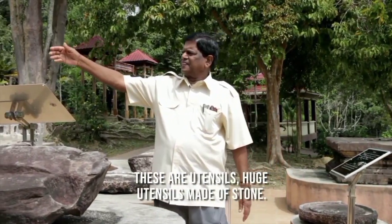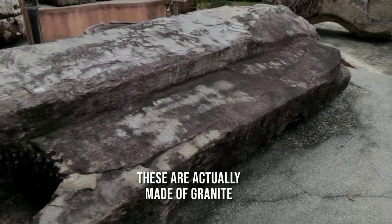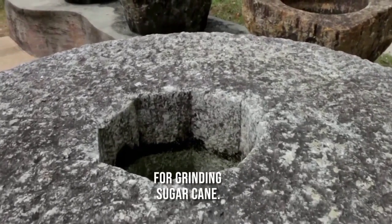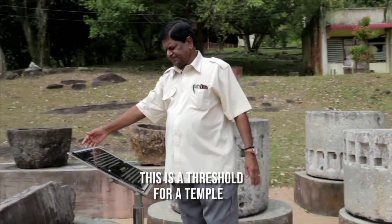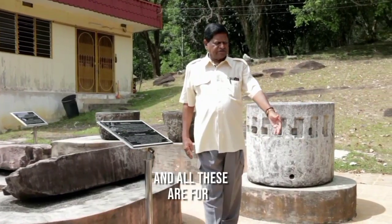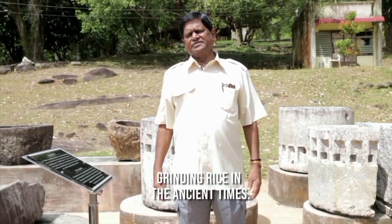These are utensils, huge utensils made of stone. And these are actually made of granite for grinding sugar cane. And this is a threshold for a temple. And all these are for grinding rice in the ancient times.